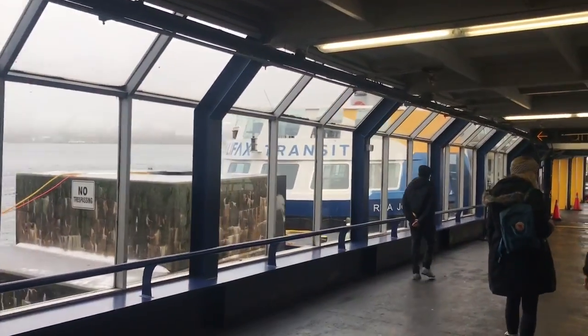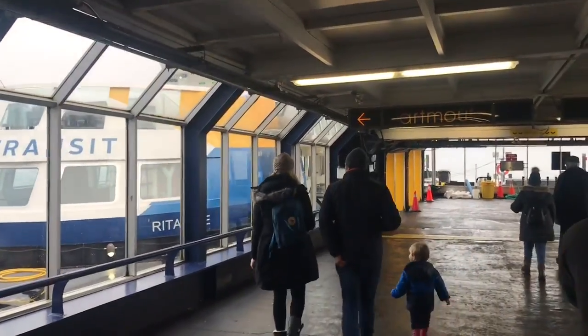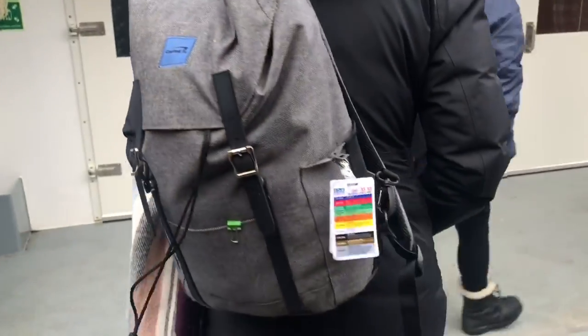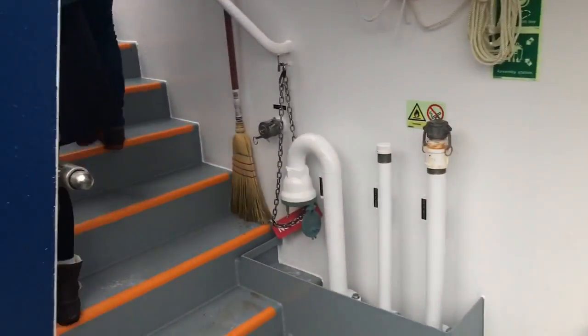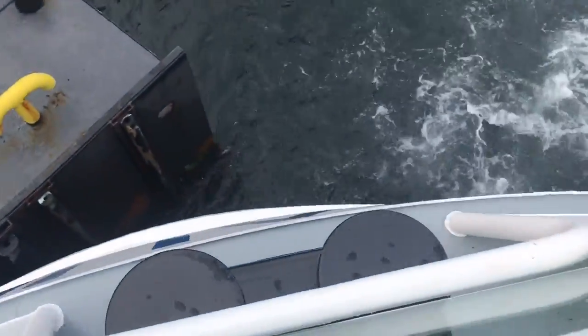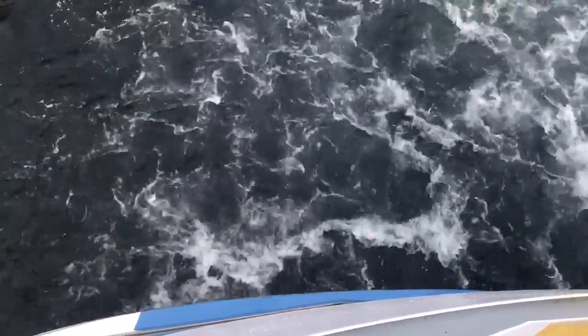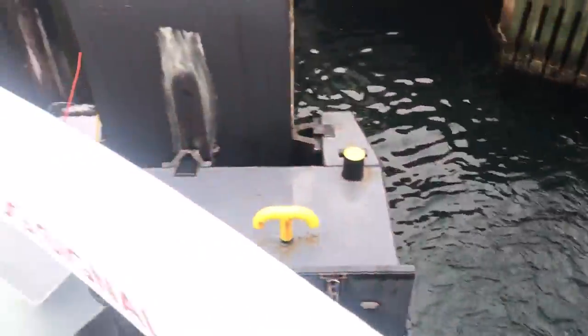It's a pretty funny looking boat, but it's pretty cool. Where are you going, Peanut? Going up. Up. Oh, you can feel it rumbling in the floor. That's pretty cool. Ooh, sweet. He's giving her throttle to keep it into the dock, so it doesn't come away from the dock. You don't have to tie it on, I guess.